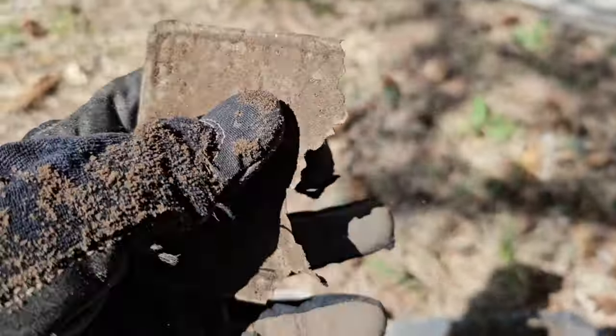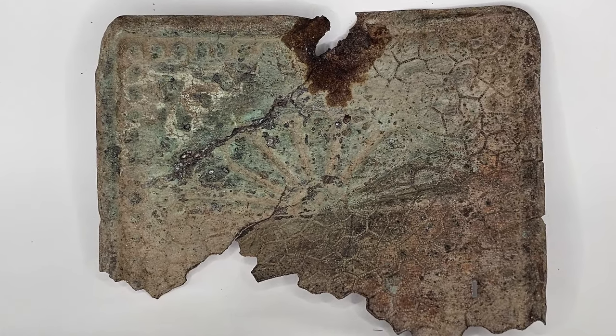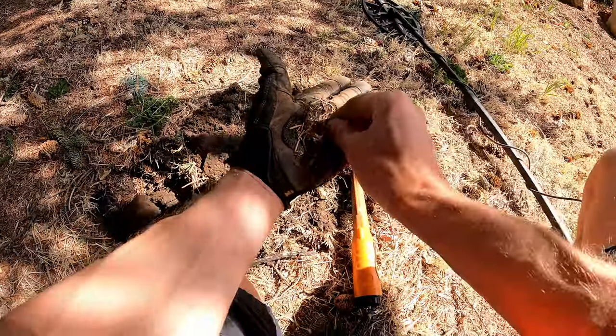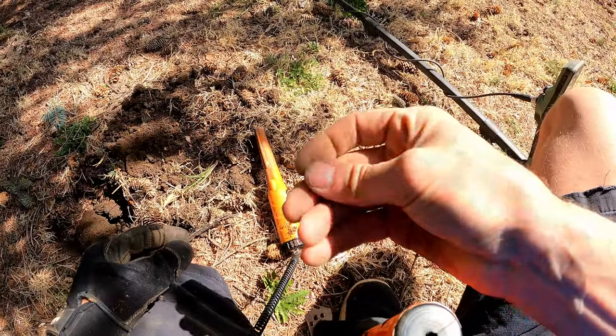I don't think that's what it is. All right, well, it's some sort of decorative plate. Looks really old. Very fragile. Very cool, whatever it is. Oh, all that work for a penny. Oh, I don't see a memorial. Oh, I got a weedy.